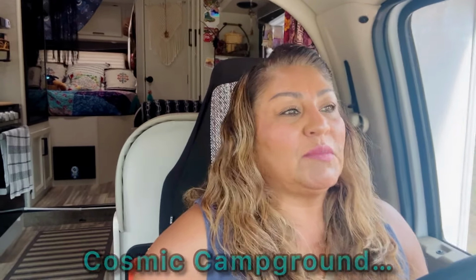Okay guys, it's time to head south towards Silver City. But first, for one night, we are going to be stopping at a little campground called Cosmic Campground. It's supposed to be the first international dark sky sanctuary in North America. There's only 14 total around the world, and this is one of them. So we are staying there one night tonight since it's on the way, and tomorrow, if everything goes well, we should hit Silver City. So let's go.